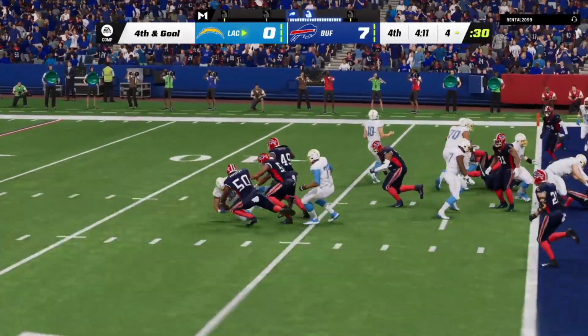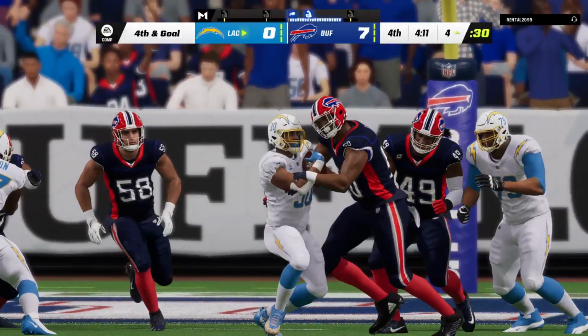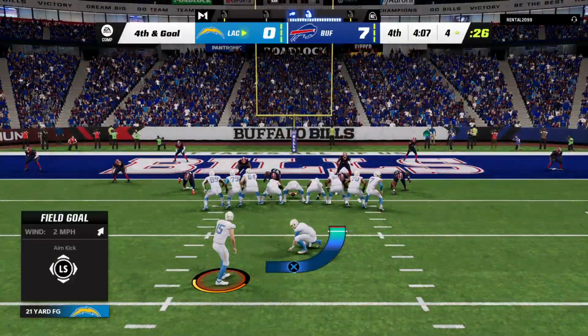So now what? Do you go for it? Do you trust your offense? Or do you want to put on your defense to try and get the ball back? Me? I'm going for it right here.